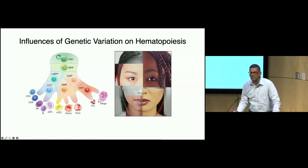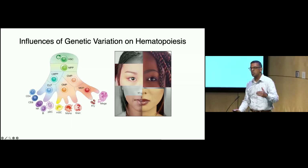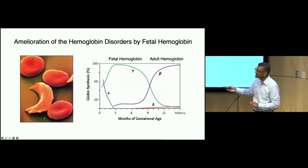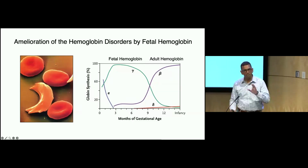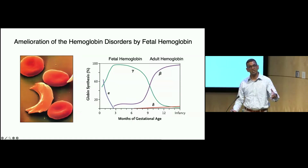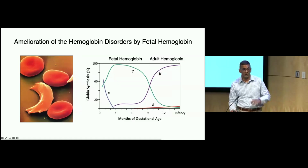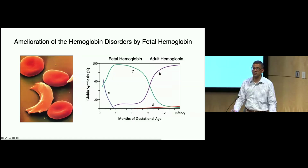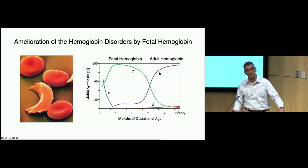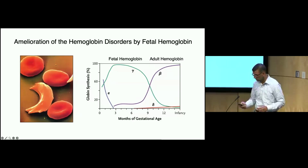And our interest in this really started now about 22 or 23 years ago. And at the time, we were interested in trying to understand why the most common monogenic disorders in the world, including sickle cell disease as depicted in this electron micrograph, as well as beta thalassemia, had such incredible clinical variability. We knew that patients with this diagnosis could actually be completely asymptomatic or largely asymptomatic, and yet we knew that many patients could often be severely affected, requiring weekly or more frequent hospitalizations.